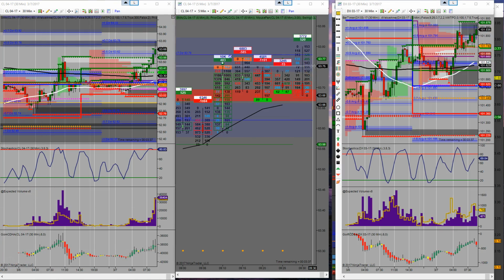Okay, guys, short 10 contracts, 53.76. Got up here, abrupt turn. All right, just got half off there at 66. I'm going to go ahead and move my stop to break even at this point. What did I say? 76 and stop.